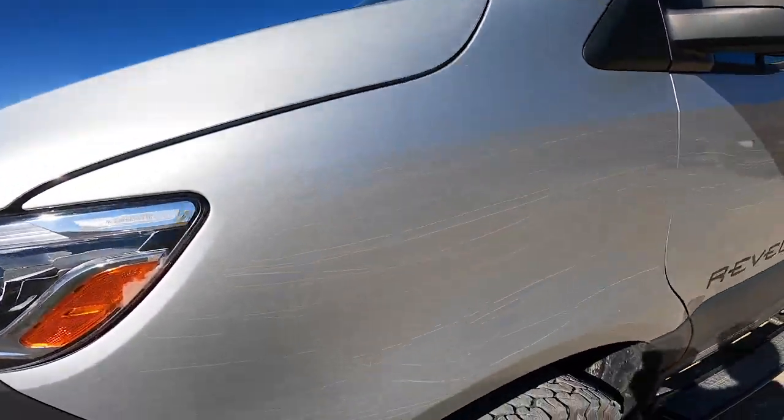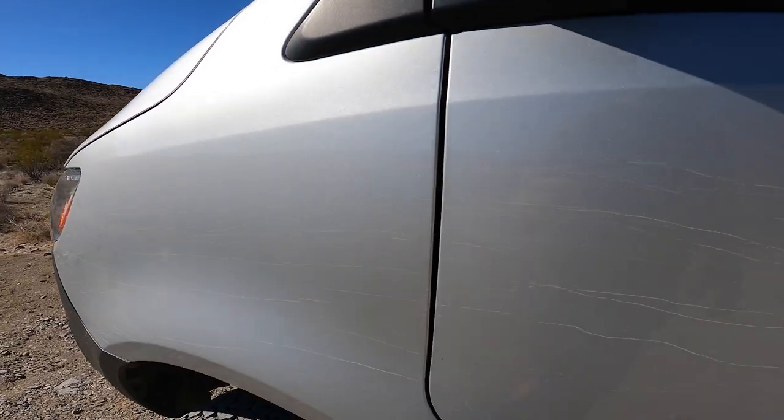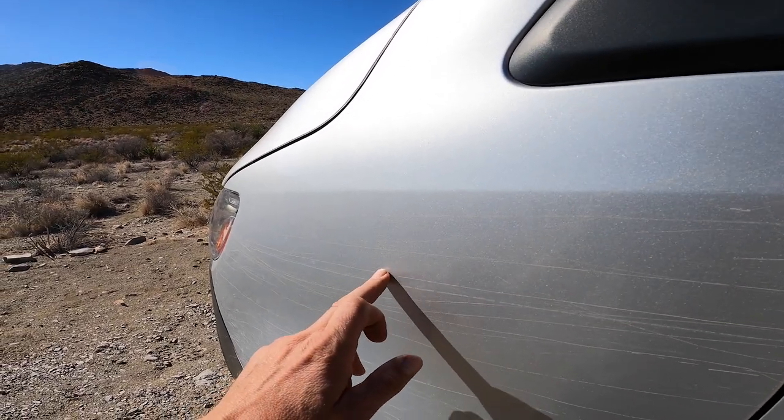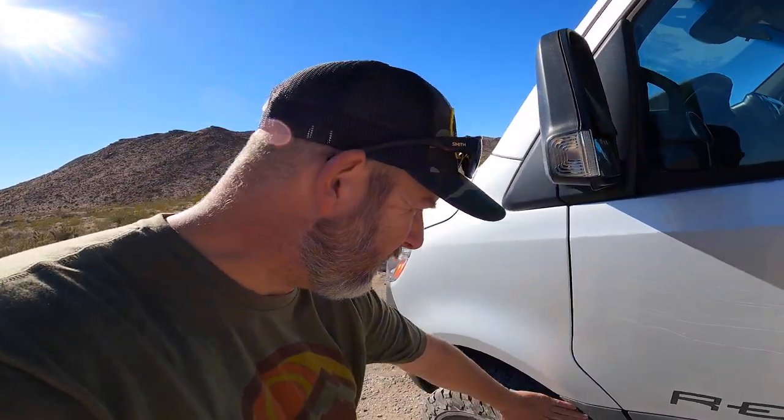Let's see, we're getting some very mild desert pinstriping. It's basically scratches from sharp branches. But luckily with the silver, this is one of the main reasons I really like the silver color, is the scratches don't really show up.